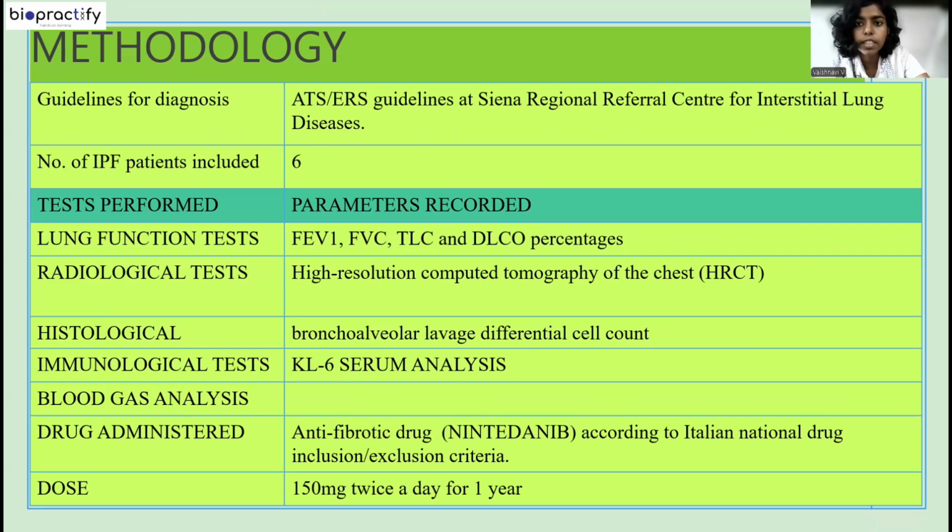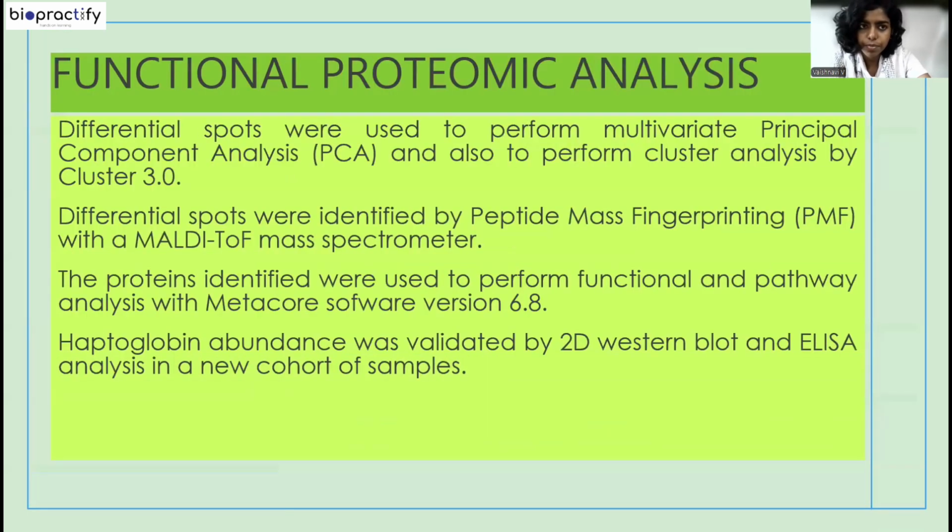The methodology involves 6 IPF patients whose diagnosis was confirmed according to the ATS ERS guidelines at Siena Regional Referral Center for Interstitial Lung Diseases. Lung function, radiological, histological, and immunological tests were performed and recorded. Blood gas analysis was also done to ensure the status of the patients, and the drug administered was nintedanib, an antifibrotic drug, according to the Italian National Drug Inclusion Exclusion criteria. The dose was 150 mg twice a day for a year.